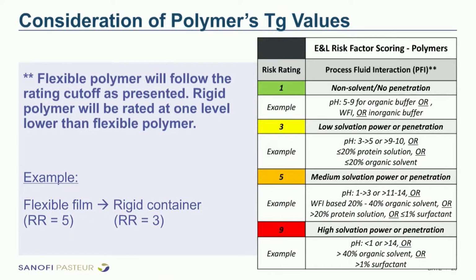So here what we do is, when you assess the scoring, we'll assume you are evaluating based on the flexible polymer per se. So you score them accordingly for a rigid polymer. So at the end, we will adjust the score lower based on that initial assessment, without complicating the example with the Tg as well as other fluid matrix information in the same risk factor.